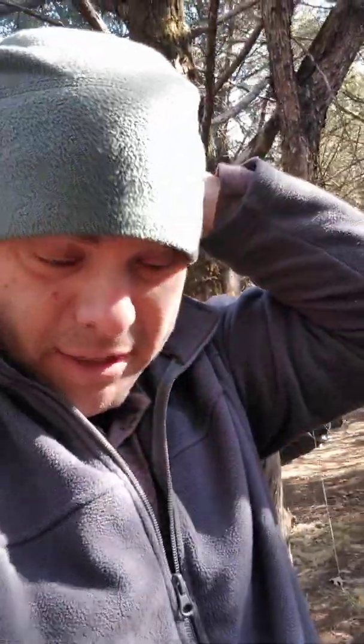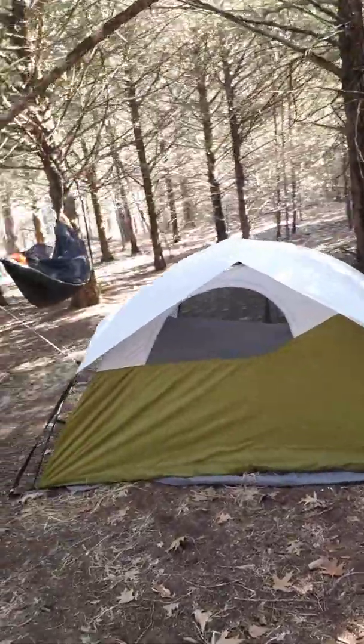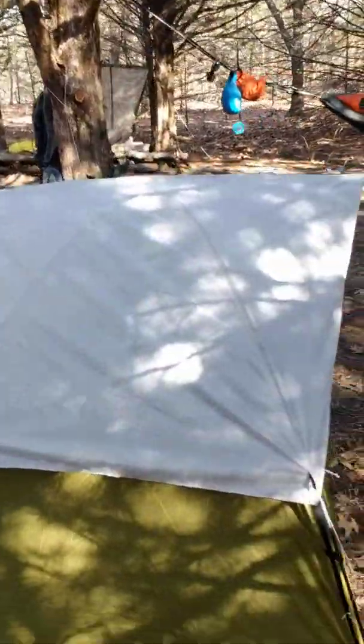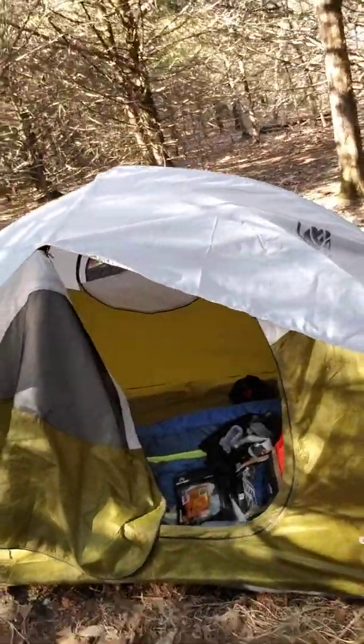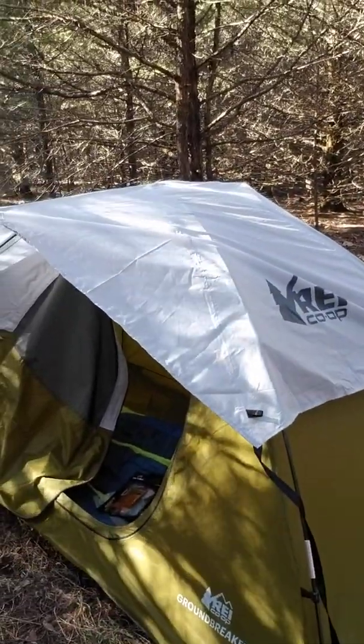I didn't have any rain last night, so I can't really tell you how waterproof it is. But I would imagine, based on some of the other reviews that I saw on REI's website, that the waterproofing doesn't seem to be an issue. So I'll give you another shot just from a distance. Kind of walk around so you can see. Again, one window on the far side. Your door. And then this way. Over here.